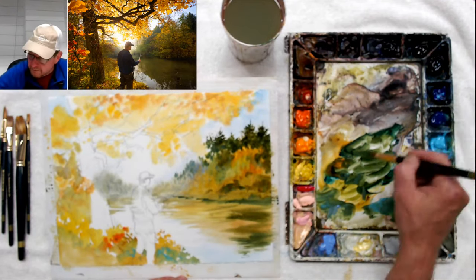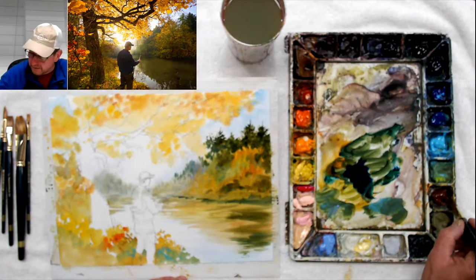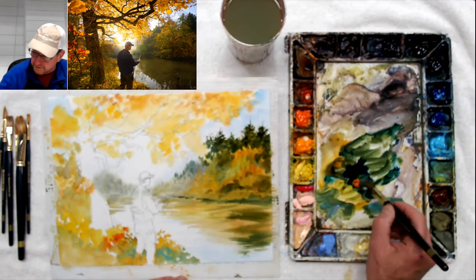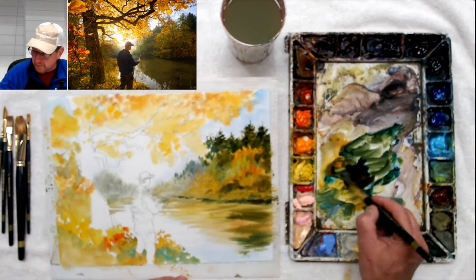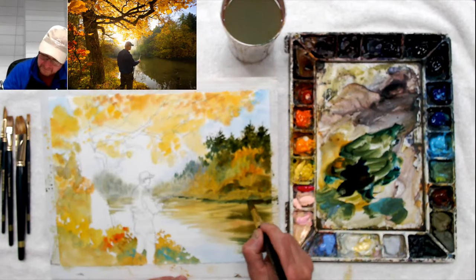Dark Prussian blue gives you a really, really nice dark green. Look at how dark that is. And then put a little bit of orange in there, it dulls it down, but look at how nice and dark that gets. It almost makes it brown in a way.